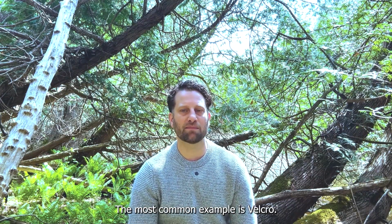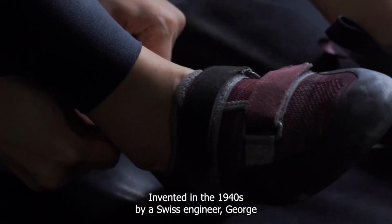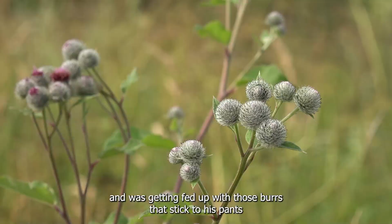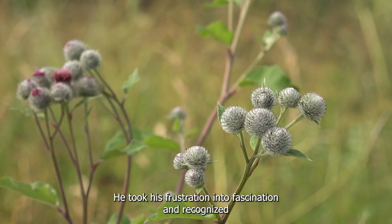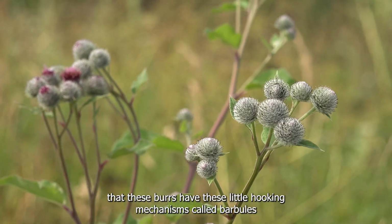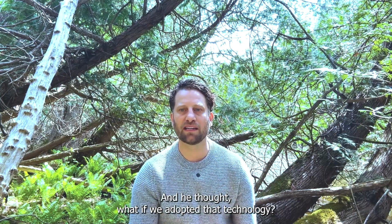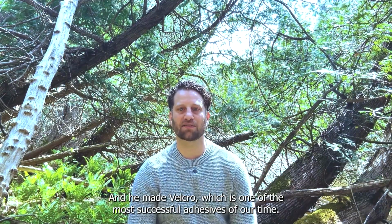The most common example is Velcro. Invented in the 1940s by a Swiss engineer, George de Maistre, who was hiking through the mountains and was getting fed up with those burrs that stick to his pants and to his dog's hair. He took his frustration into fascination and recognized that these burrs have these little hooking mechanisms called barbules. And he thought, what if we adopted that technology? What if we could copy that? And he made Velcro, which is one of the most successful adhesives of our time.